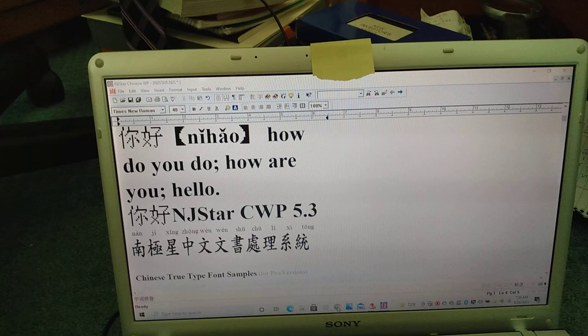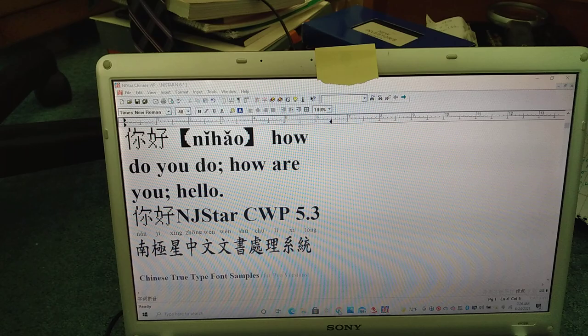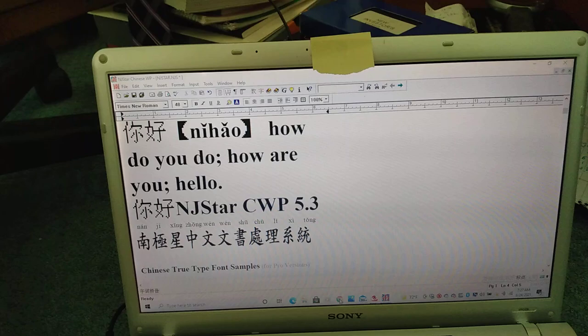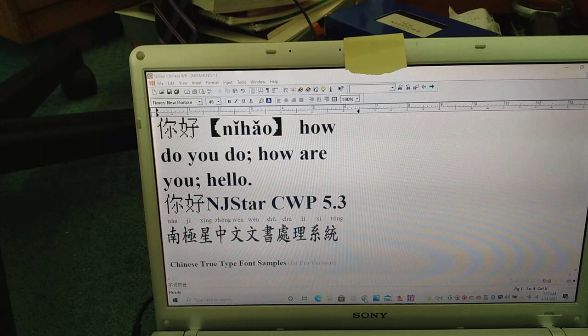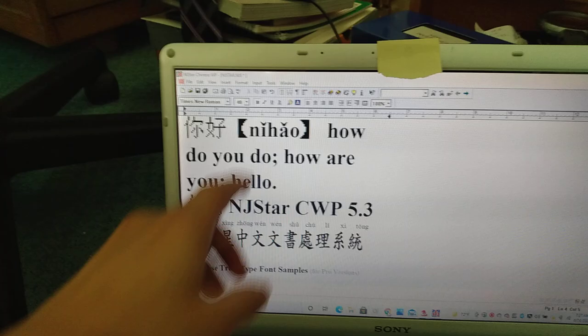It's a great software. It has a dictionary embedded, and you can use simplified or traditional. Simplified is the one used for mainland China, while traditional is used for Taiwan, but their system is a little bit different. China uses Pinyin, while Taiwan uses Bopomofo, which uses individual characters to help you create a word, which makes it simple for you.